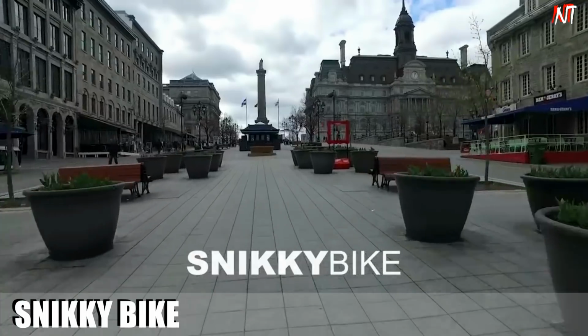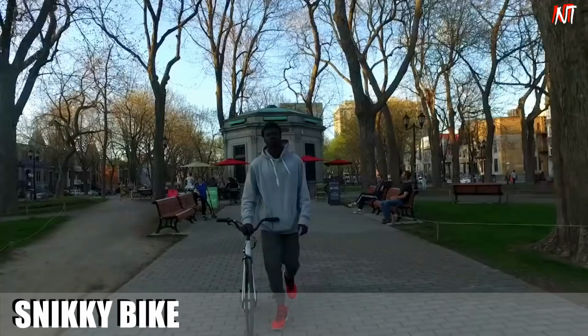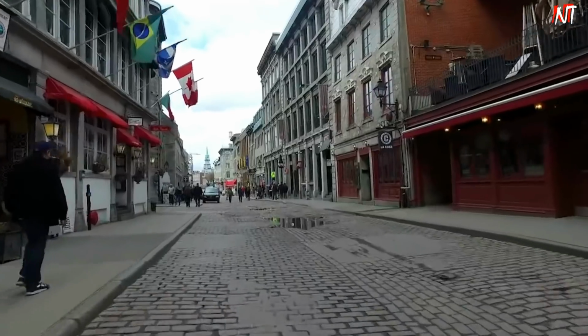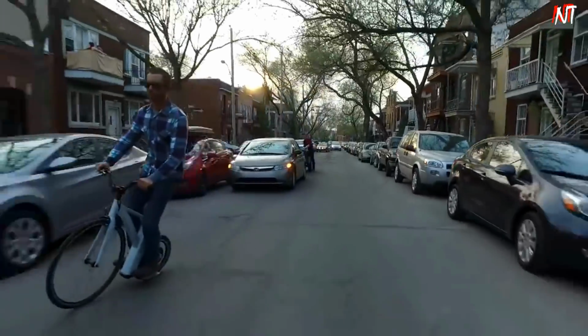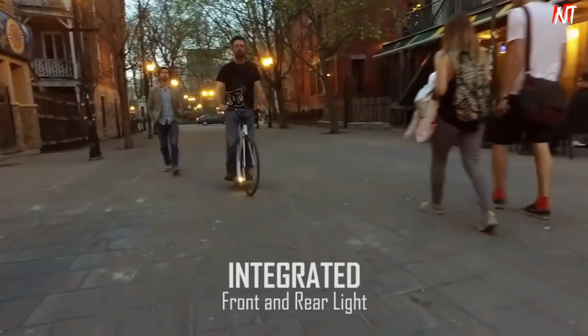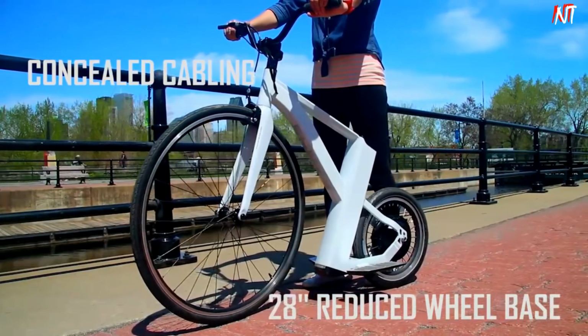Snikky Bike. The Snikky Bike combines the agile riding properties of a kick scooter with the stability and comfort of a road bike into an effortless all-electric vehicle. The powerful 36-volt lithium-ion battery pack can be locked in the frame to allow you to leave it without a worry, or can easily be retracted for recharge or for safekeeping. With very few but highly reliable components, the Snikky Bike requires extremely low maintenance.